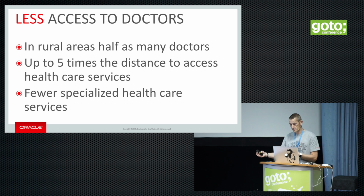Then you can think about people that are 70 to 80 years old, and they have to drive with a car 5 times as far to just get to the doctor. That is a problem, right? And you also have fewer specialized healthcare services. On the countryside, for the doctors, it's the same. Oh, not that many people are coming to me and need my help, so it's better if I move to the city because they have more people and I can earn more money. So it's really a bad situation, right?